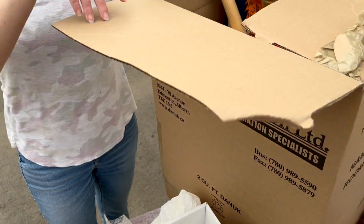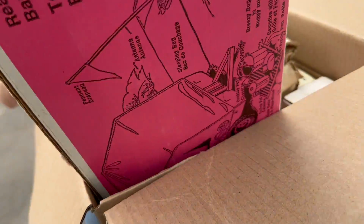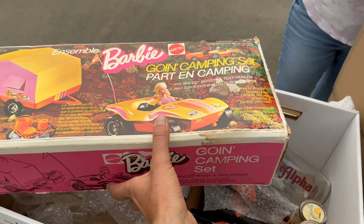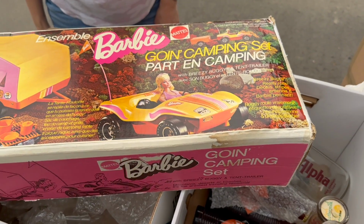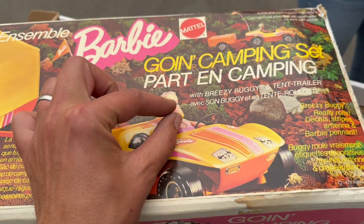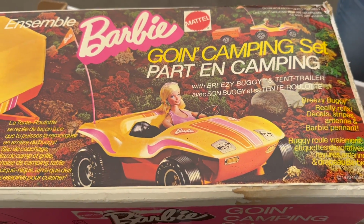Wait. Completely different than bottles. Oh. Barbie. But with the campers. Yeah, she's got a dune buggy pulling a trailer. No roll cage or helmet. Barbie's living on the edge. This is the 1970s, silly. We didn't believe in safety. Ha ha ha.